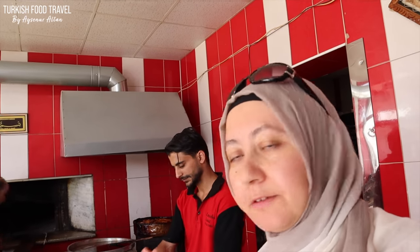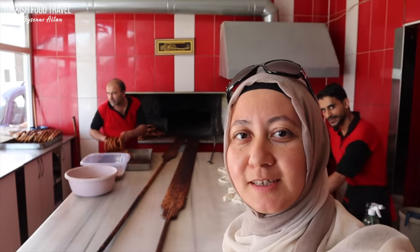So we are in the simitçi place. The Çorum simit is also famous here. It has some differences on making it. The place is like 50 years old. Let's see how they make it.